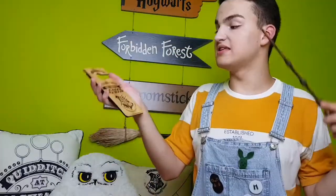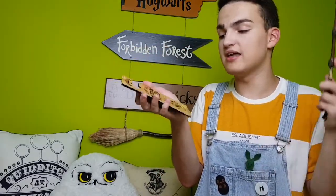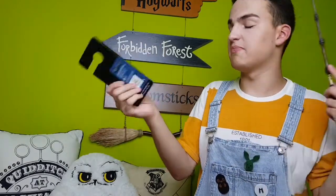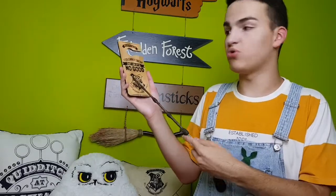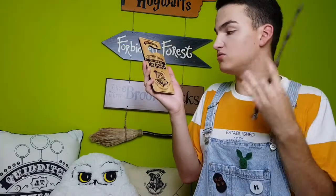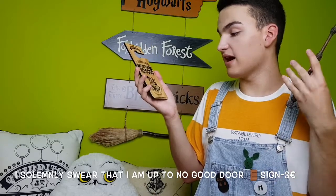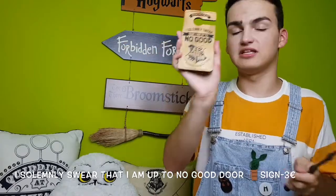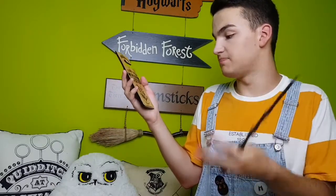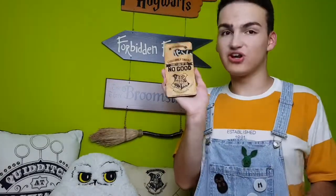First one I bought is this, I solemnly swear that I'm up to no good, Hogwarts sign. It's pretty good quality, well designed, and it's plain on the other side, but who cares? This side is important, and there is the Hogwarts crest and logo. 3 euros for this is not expensive, I think, and I love the design. I actually love the way it looks on my door. 3 euros for this one.